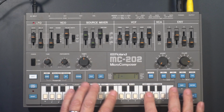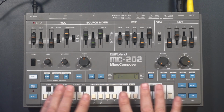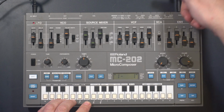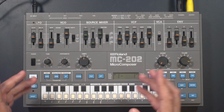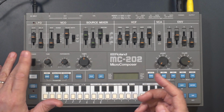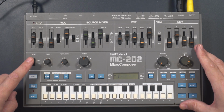And there's a little bit of dirt. I should have given this a clean first. Never mind. But the whole point of these keys is not to play them, because we do have CV and gate in and out. The whole point of these is to program it. It's a micro composer, and I'm just going to turn it off and wipe its little memory and turn it on again. Yep, it's that kind of thing.